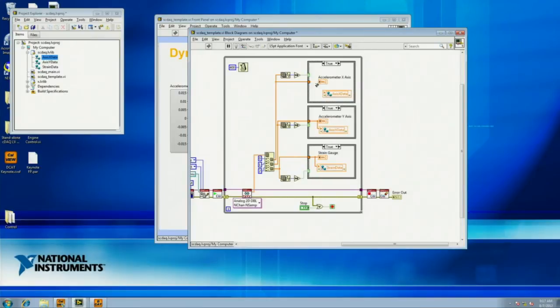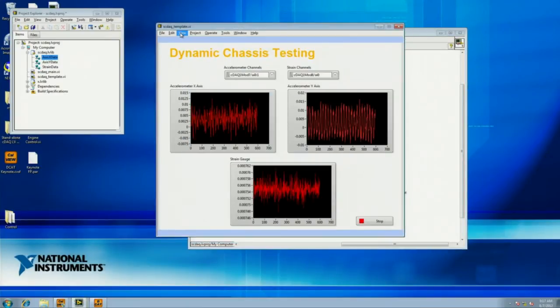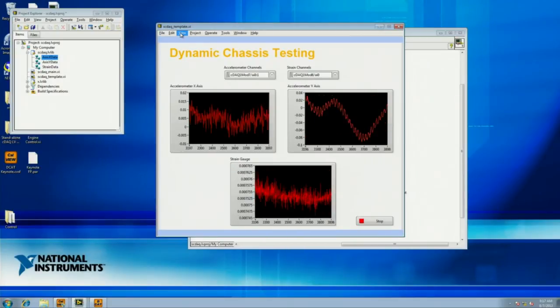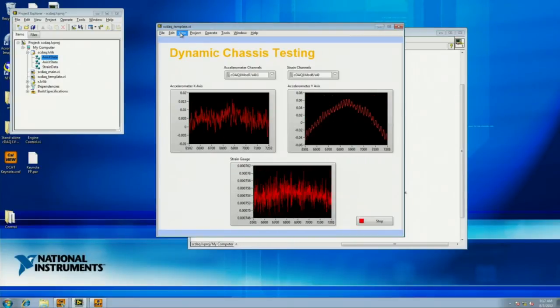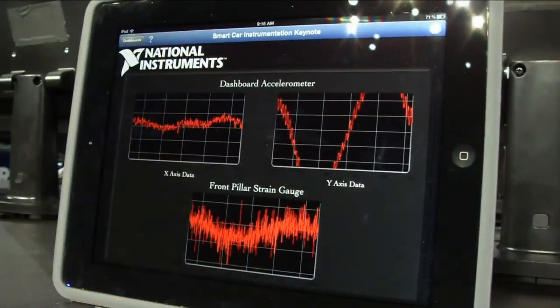restart the application, and now the iPad can connect and display the measurements in Data Dashboard for LabVIEW. There you go. Cool. That's awesome.